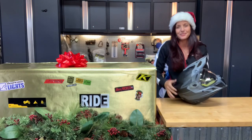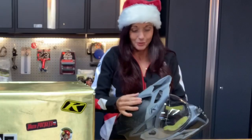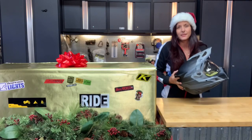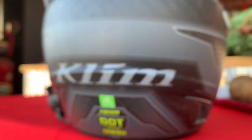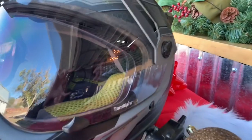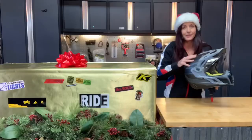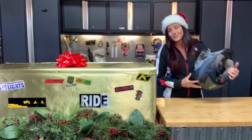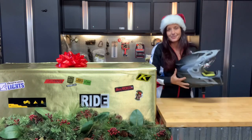Keep that special rider safe and looking good with a brand new Climb Krios Pro helmet. Hopefully it'll be a little bit cleaner than mine is. The Climb Krios Pro is equipped with state-of-the-art Koroyd technology for safety. The helmet has it all: comfort, performance, airflow. It's got the Pinlock, transition lens, plenty of room for goggles, and a carbon fiber shell to make it light and strong. And my favorite is the magnetic quick-release chin strap. You can put your helmet on, and if you forget when your gloves are on, you can still connect it and then pull the tab to disconnect it.